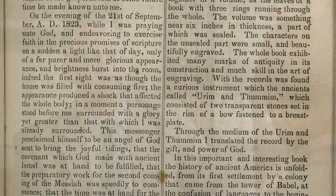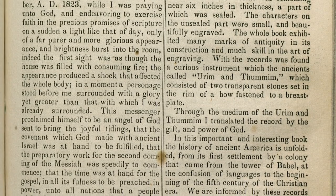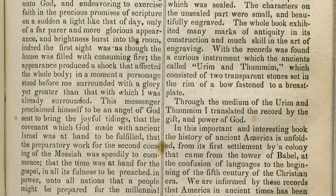Well, first of all, Joseph Smith explained that he translated the Book of Mormon through the medium of the Urim and Thummim by the gift and power of God. But he didn't explain further than that. So what about the Seer Stone, for instance? What was its involvement in the translation process?